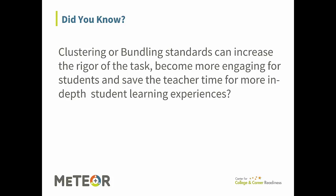One of the biggest challenges for educators is time. We want to provide meaningful in-depth learning experiences for our students, but we sometimes feel like we don't have the time due to the amount of material we need to cover.